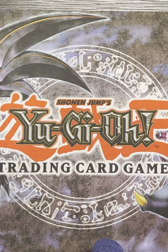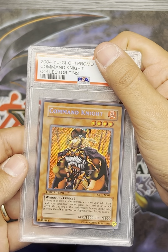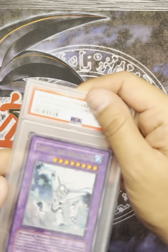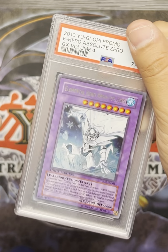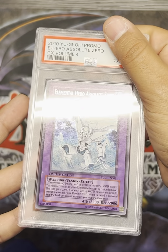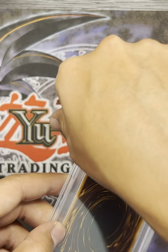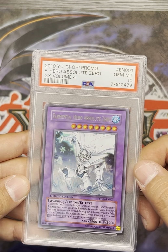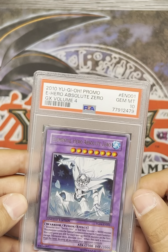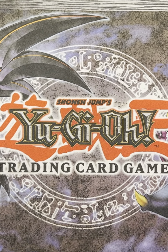So, Sage of Stone. Another card that's high risk, low reward, Command Knight, or maybe high reward. I don't know, but it got the 10, so I'm banking on that. Next, another card that I've always found in light play condition, never near mint, let alone mint. This card was absolutely mint, absolutely well centered, and there's usually silvering issues. I believe you did find this in a book, and I got the 10. Really sick card. I mean, absolutely gorgeous. This has sold along with the LADD Dragon, so those will be shipped out today.